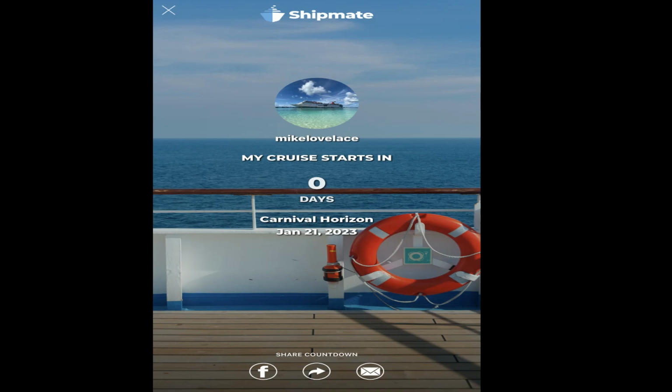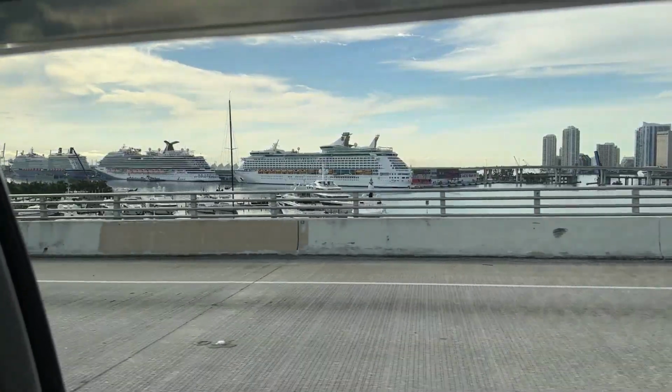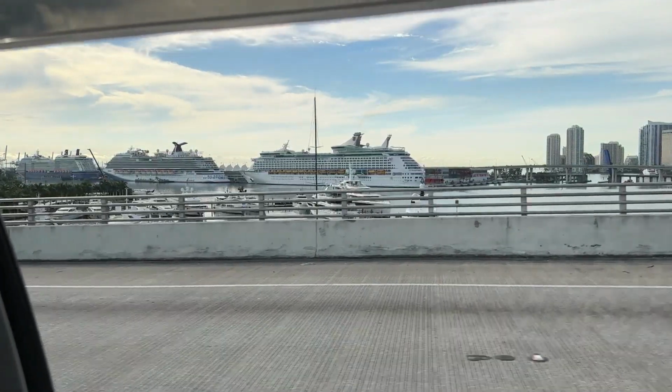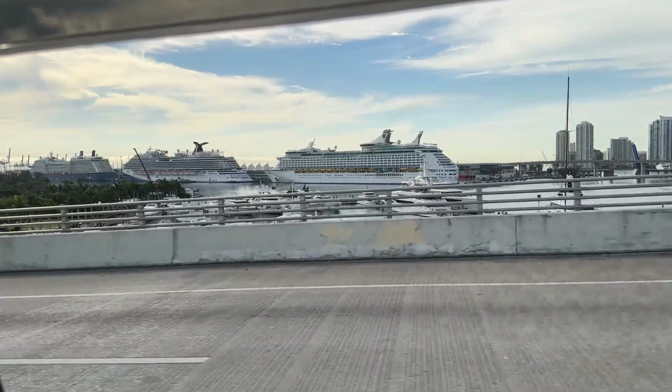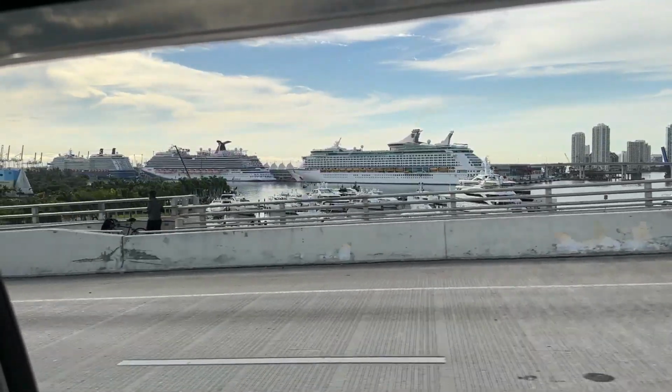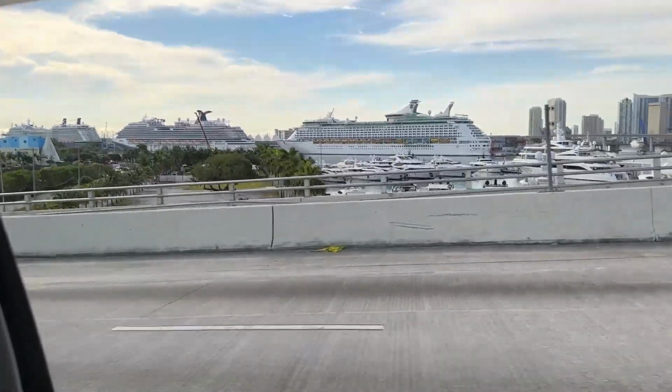Our family took a Lyft. First time we've ever used a Lyft before, or Uber. We've never used either one of those. We've always drove ourselves. But we got a Lyft XL, only $30, and it was only 9.3 miles, took 15 minutes. We did tip the guy $20, which was more than probably average. So it ended up being $50. If you would have took a shuttle from the hotel, it was $15 a piece. So roughly it was the same thing, but that Lyft XL was really nice. It was a leather seat, suburban. Driver was great. So I highly recommend just using a Lyft, taxi, or Uber versus a shuttle.